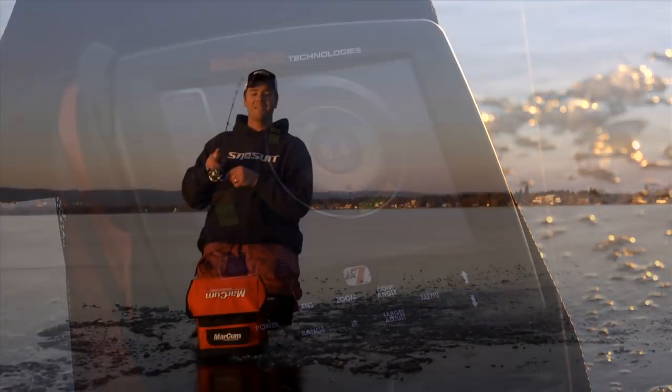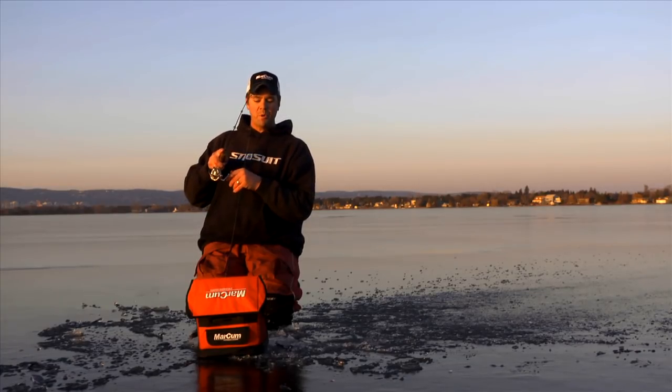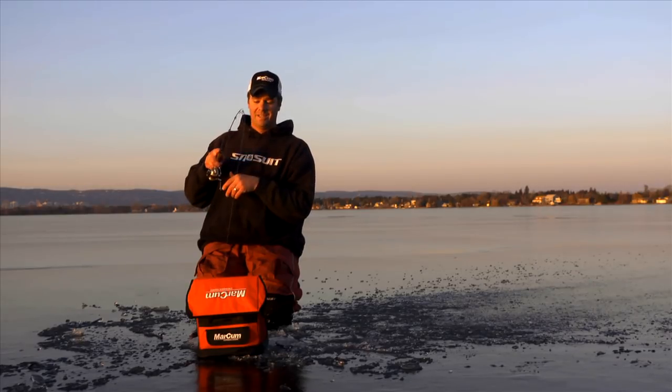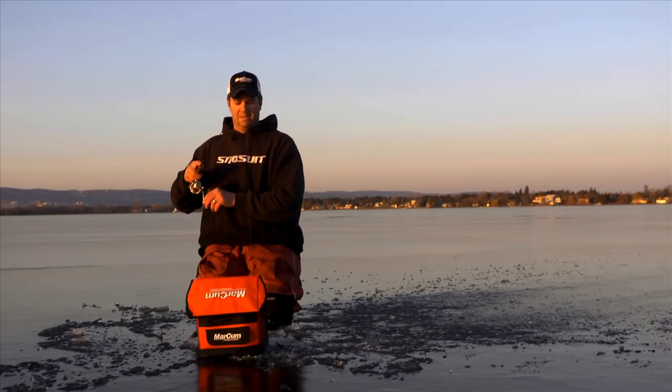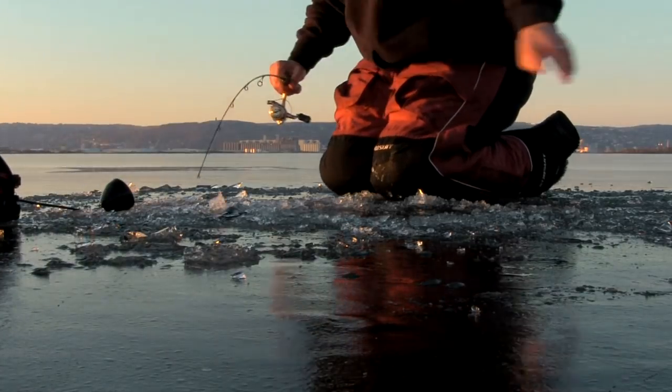I was just about ready to leave this hole. I was gonna follow my own advice. Don't spend too much time at a hole when you're not seeing fish. This one's bigger. Of course, up here in shallow, woo, that was nice. I'm gonna push this 7 back just a little bit so we don't get the transducer in that line.